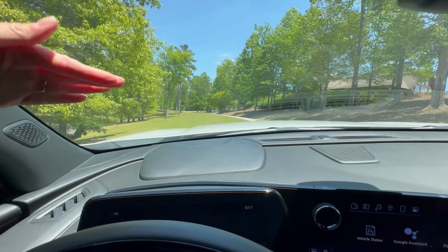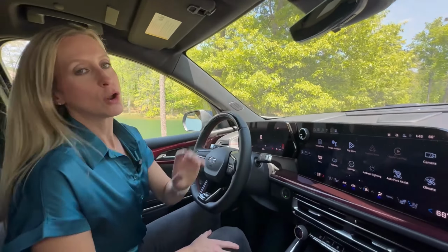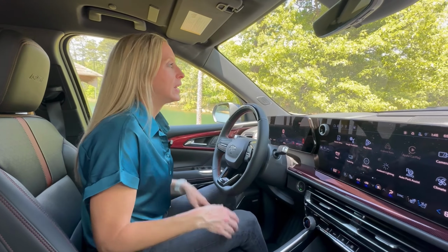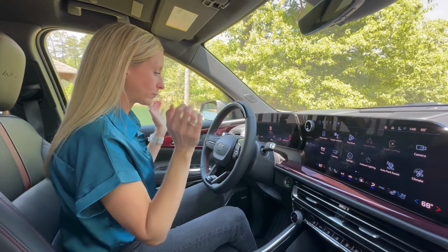I do see the hood, and it makes me feel like I'm driving a truck. There's a lot of Chevy truck DNA in the new Traverse. It no longer looks like a grocery getter or something that should be parked at Walmart, and it now feels more like a Tahoe. And I really, really like that, and I felt it when I was driving it.